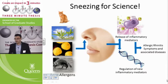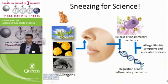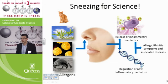altogether. Here at KGH, we've recruited allergic and non-allergic participants that each receive carefully dosed allergen concentrations sprayed directly into their noses. Participants then record their symptoms at set intervals over a period of 12 hours, and biological samples are collected that help us understand the process of allergic rhinitis.